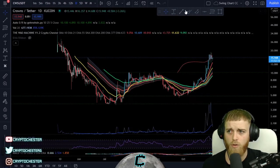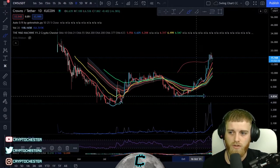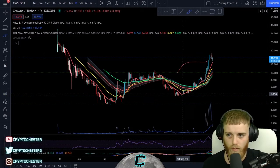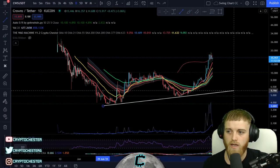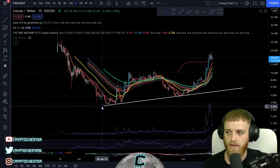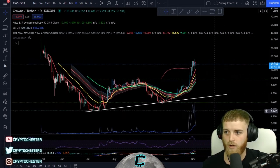Now you can see this low point that did get created. From there, we've found a lovely level of support. If we lost this horizontal before at $4.86, we probably would have come down to test this zone, but we didn't. We actually set a higher low from this low point. So that is inclination to draw a very nice upward sloping support line coming through from there. As you can see, pretty good stuff indeed.